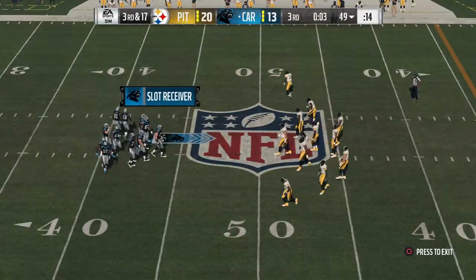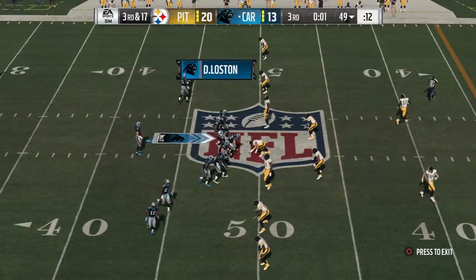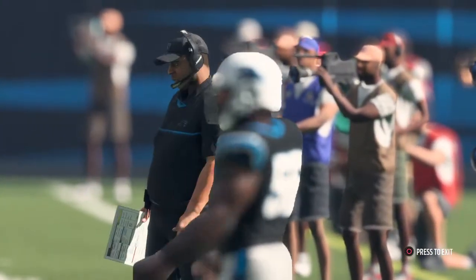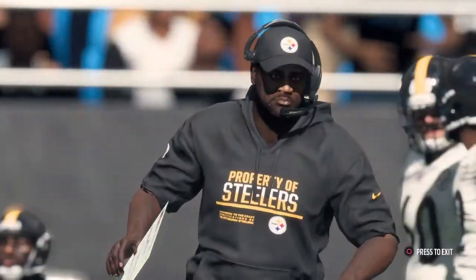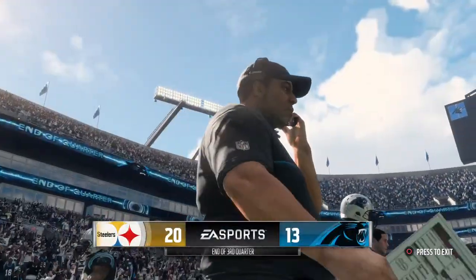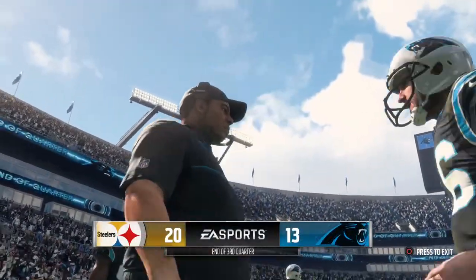Looks like the defense in press coverage here. So they'll get a little extra time to come up with their third down play as we've played 3 quarters. We'll return with more after this.